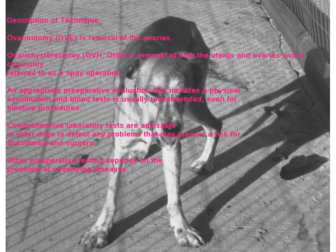Description of technique. Ovariectomy, OVA, is removal of the ovaries. Ovarian hysterectomy, OVH, is removal of both the uterus and ovaries and is commonly referred to as a SPA operation.